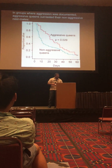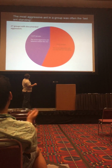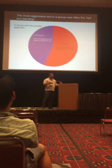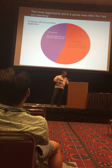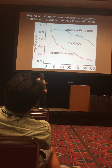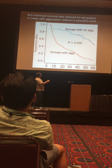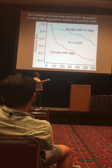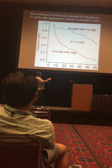And in fact, if you look here, in 27 groups where we had documented aggression, in 15 of those, the most aggressive ant was the last ant standing. So it was like a battle to the death. She killed all 5 of her nestmates in many cases. Now, when we analyze survival not of the individual but of groups, so basically comparing groups that had no aggression with groups with aggression, this is individual survival. Individuals in groups with no aggression survived much longer, with a much higher chance of survival than in groups where aggression occurred.